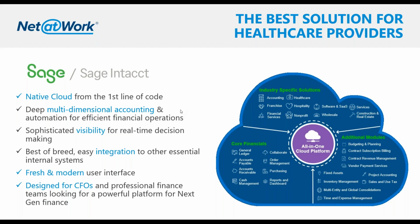The founders of Intacct were accountants, they weren't engineers. And their goal was to build a product they wanted to use. And they've kept that philosophy for the last 25 years that this product's been in the market. And it definitely feels that way when you get in there and use it.